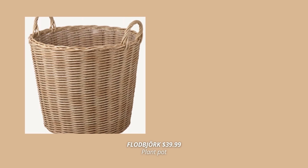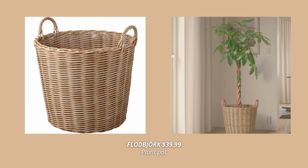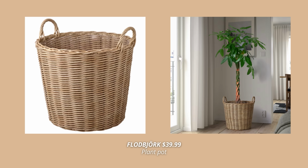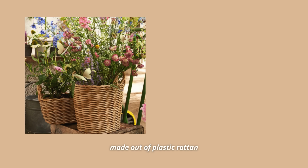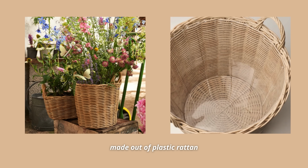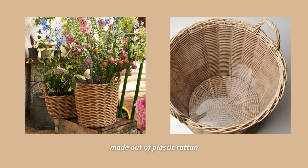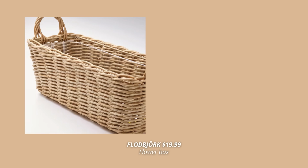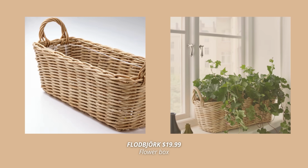A new Ikea find for this spring is also this beautiful plant pot. This one is made out of durable plastic rattan and has such a charming hand-woven expression that makes each pot unique. This one also comes in a flower box version 2 for $19.99. Loving it.